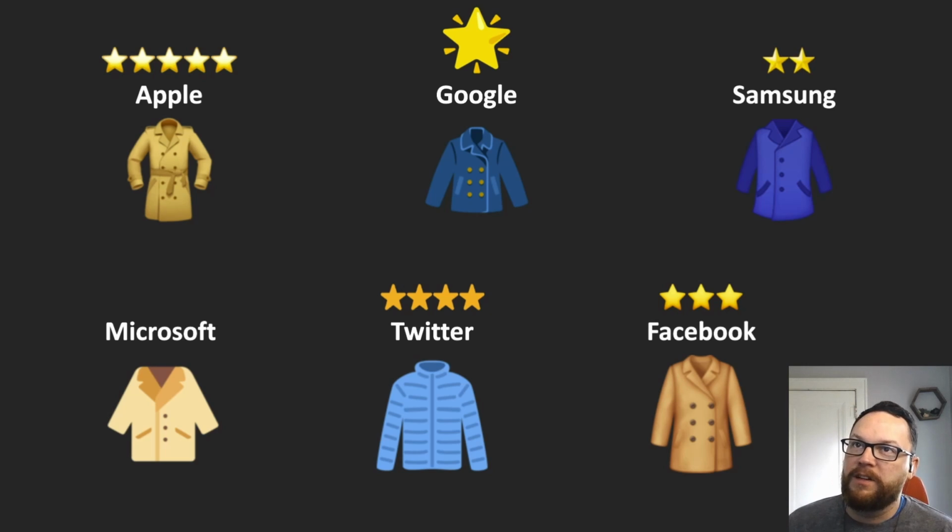Next we have Samsung. I do like the pea coat style. I think they did alright. They could have done a little better by having the sleeves be lighter, so it actually looks like part of the same coat instead of like a shirt underneath your vest thing like they did.